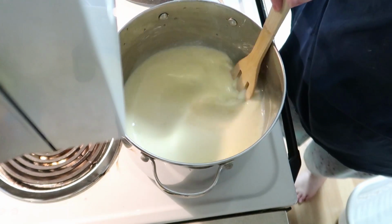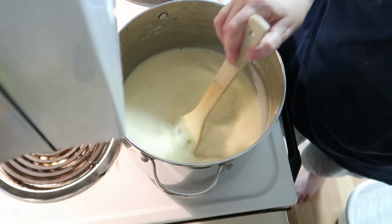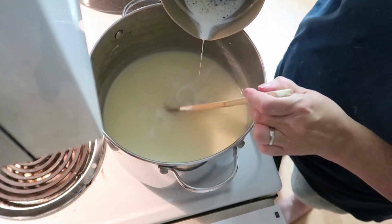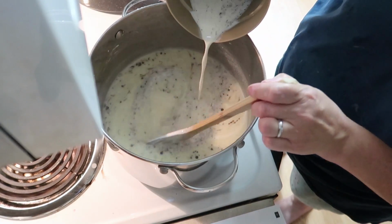And you're going to constantly stir until it thickens slightly. Then slowly you're going to add your heavy whipping cream, vanilla, and half and half. I just measured it all out into one pitcher.